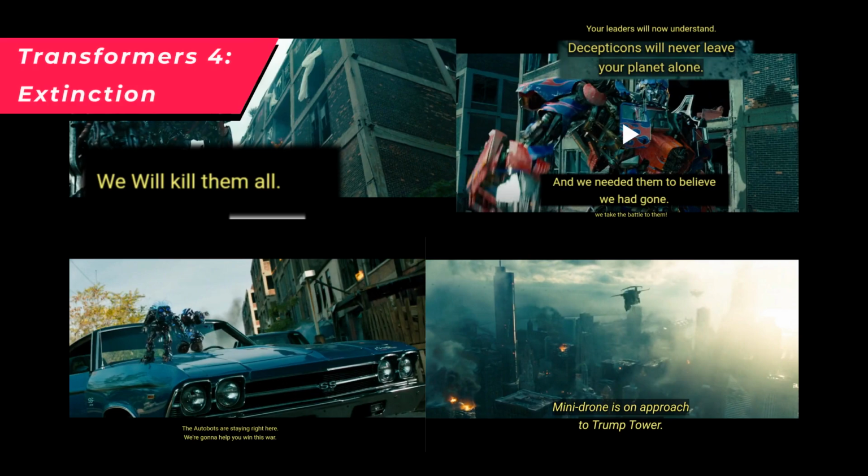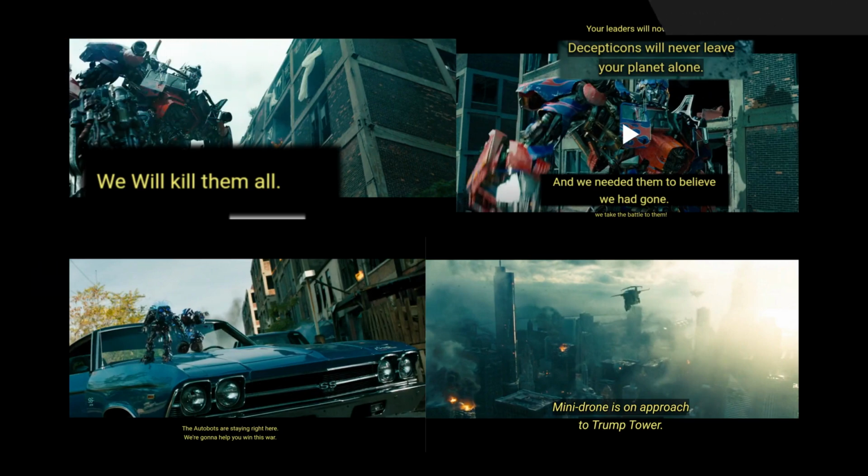Transformers 4, Extinction. So that's the end of the Shia line of Transformers, and now we have the final 3 films, 2 of which star Mark Wahlberg.